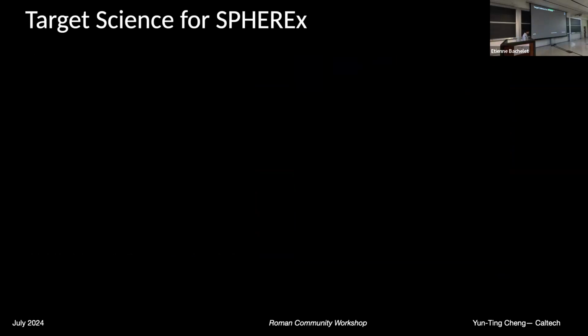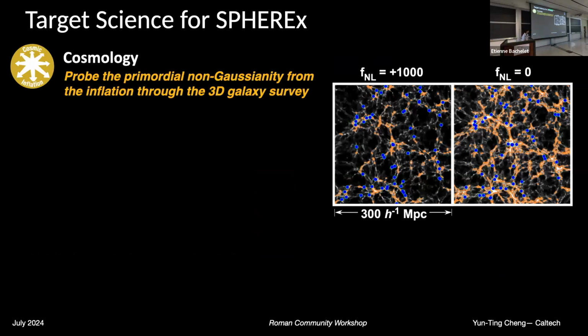Okay, so with this all-sky near-infrared spectral imaging data, what can we do with SPHEREx? In SPHEREx, we have 3 main science targets. The first one is to do cosmology. We want to probe the primordial non-Gaussianity coming from inflation. And this primordial non-Gaussianity is usually parameterized by the parameter f_NL.